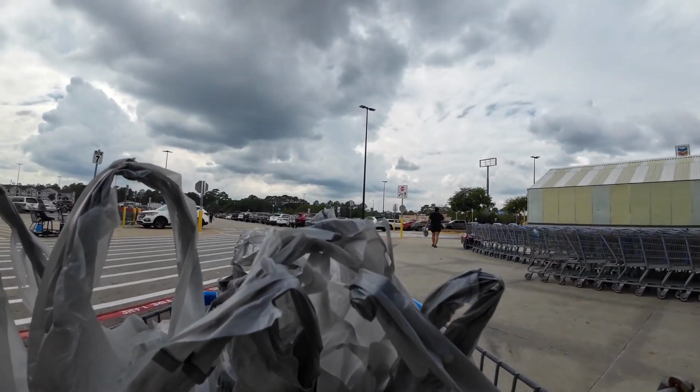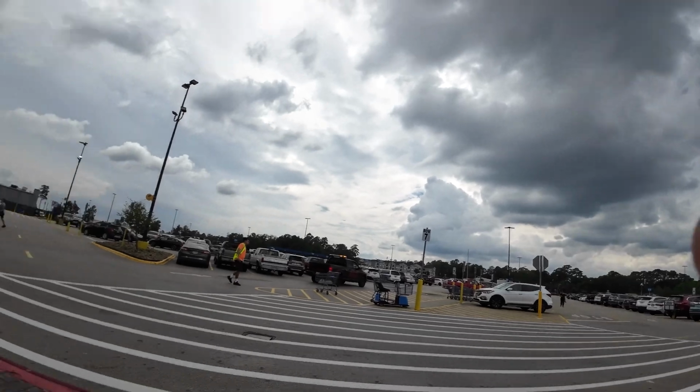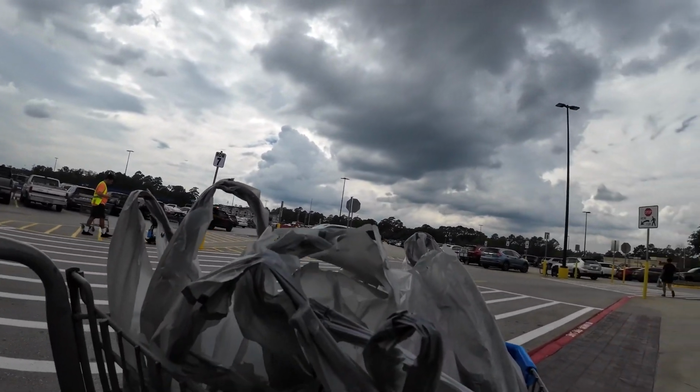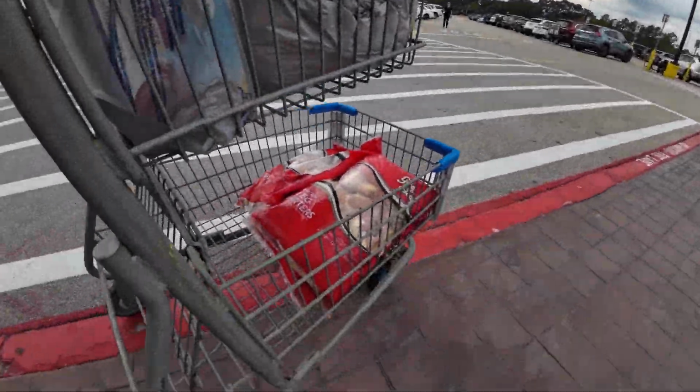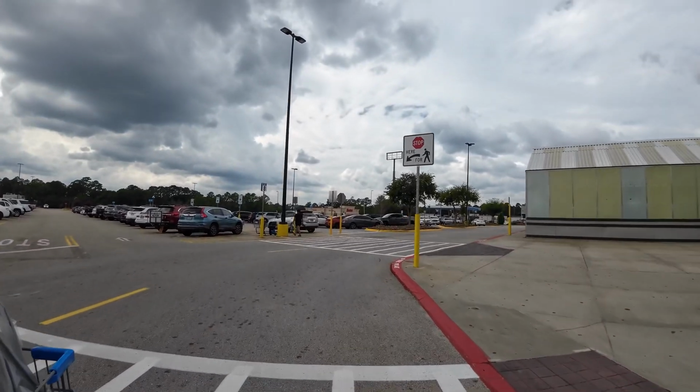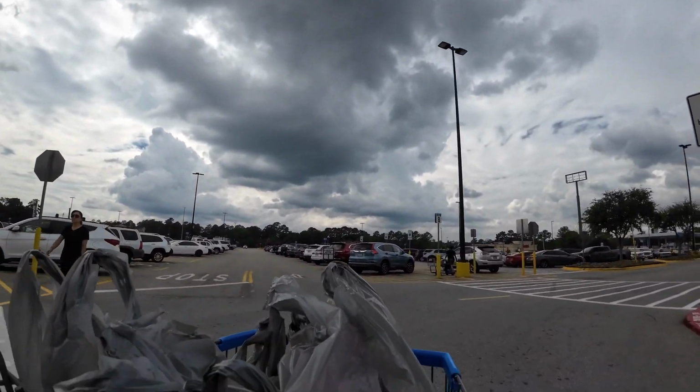So yeah, guys, unfortunately Walmart's not the best place to come buy dog food, in my opinion, but if you're buying that raw chicken, that's a whole different story. It'll put Walmart all the way at the top.